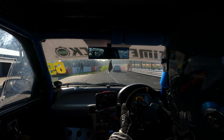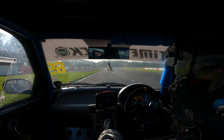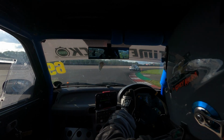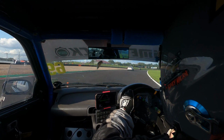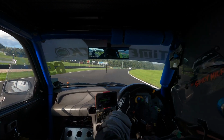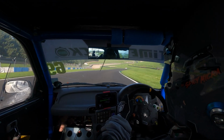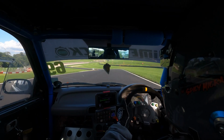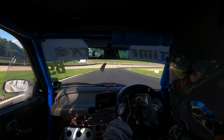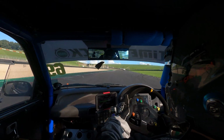So here we go, the final session of the day, the session that really counts. Up until this point we have placed P1 in all 3 previous sessions despite the issues we've been having, so pretty confident that we're going to get a result in this session, especially after Paul has fixed the throttle issue. You'll see when I pulled out of the pits, it sped up quite quickly when I put my foot on the pedal, and it's never done that before. I mean, it won't do that with only 20% throttle. So we're pretty hopeful that we're going to get a result in this session.